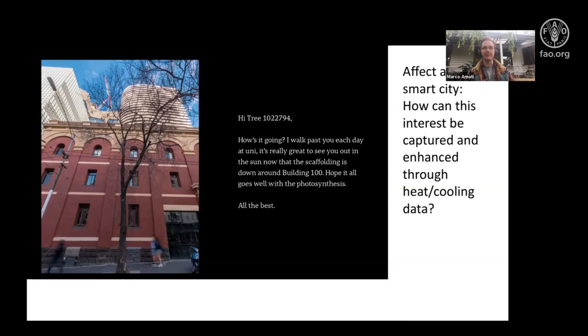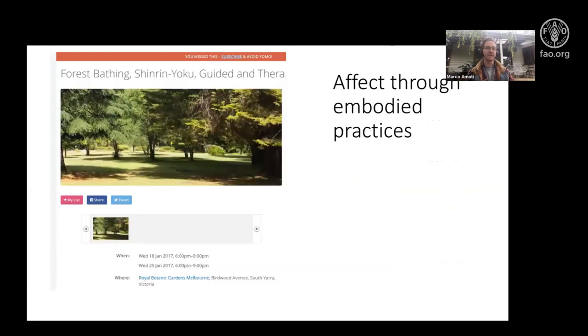Of course, there's the route finding app, there's the thermal digital twin, as someone has put in the Q&A, but I think there's some review work to be done to try to figure out new directions in making people feel cool through digital information. You'll be interested to know, Makoto, about the trend of forest bathing or shinrin yoku, which has even taken over the Royal Botanical Gardens in Melbourne, where they run classes. I think this is part of a trend of effect through embodied practices of cooling. Cooling is not just, as you're implying, a physical thing, but also a psychological one.